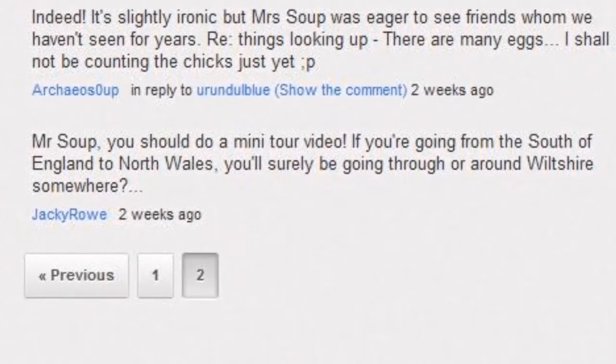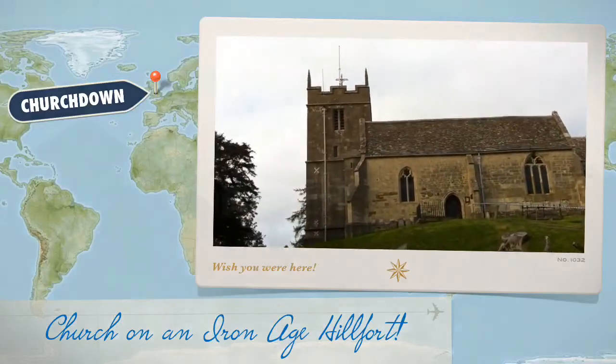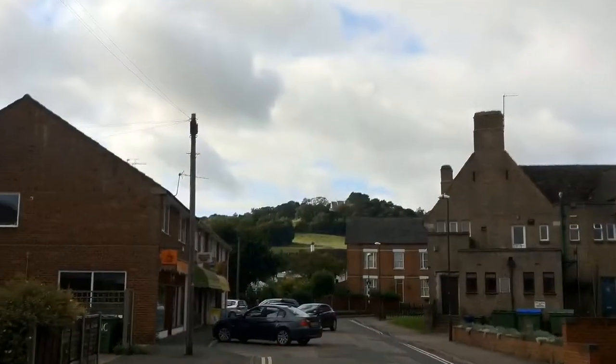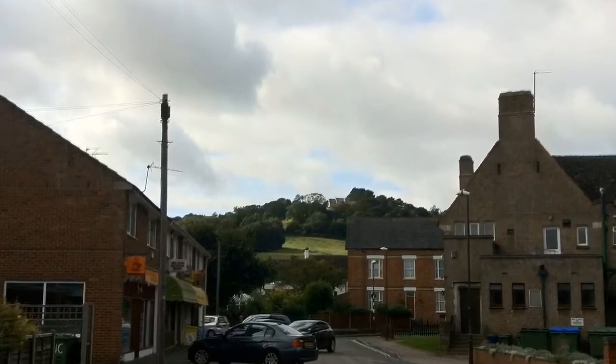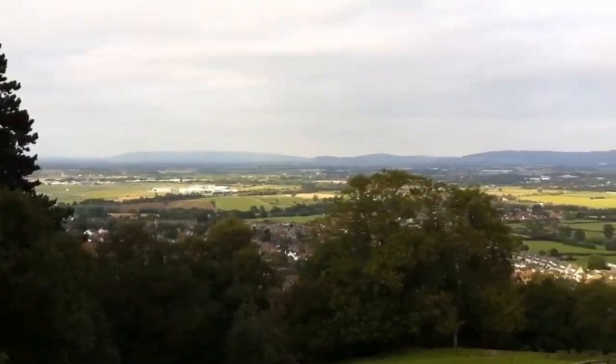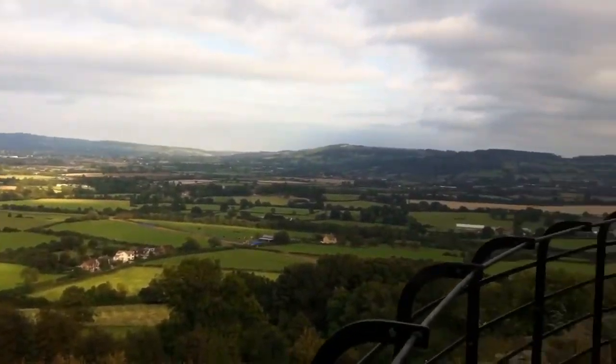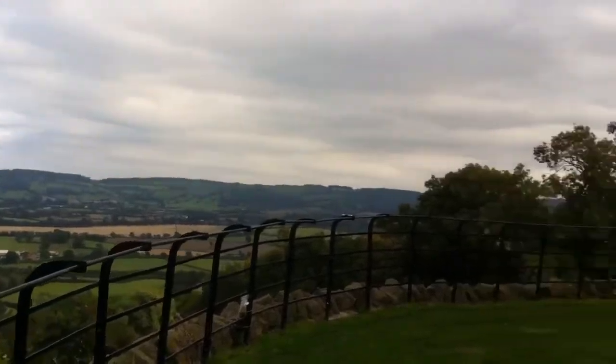As requested by Jackie Rowe and seconded by many of you, here is a summary of the historical sites we saw on holiday. First of all, we travelled to Gloucestershire and the village of Churchdown. As you might expect, this village is down the hill from a church, which is at the top. The Church of St. Bartholomew sits atop Chosen Hill, with a commanding view across the Gloucestershire countryside.